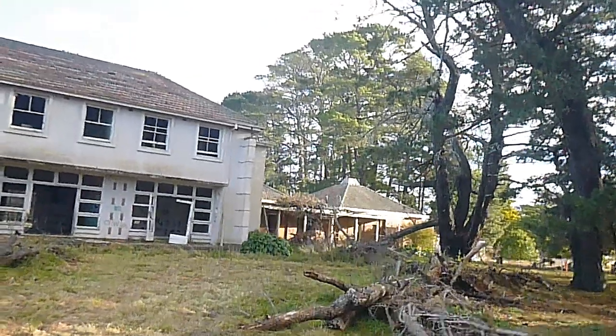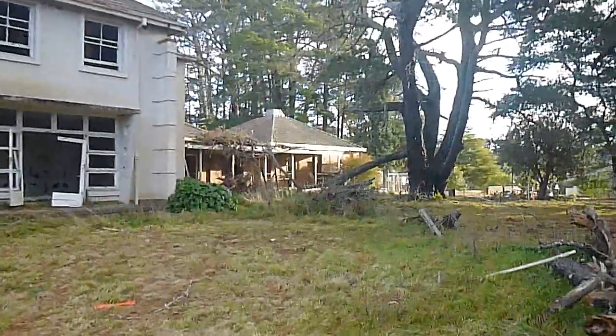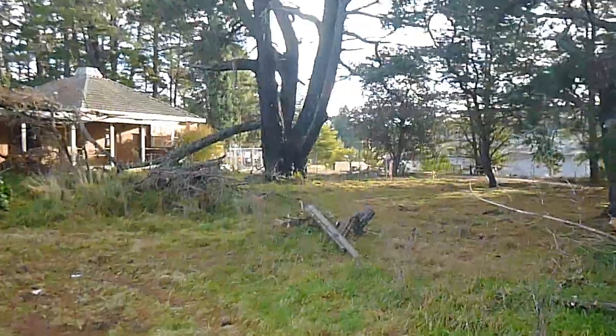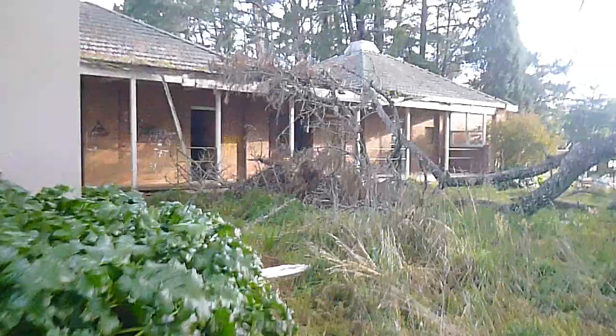Look at the funny roof up on top there. Maybe a skylight? Yeah, see the light coming in? I didn't even notice that last time I was in there. Let's go see if that is a skylight. So these are science rooms. It's like there's blinds up there. Yeah, I'd say it was a skylight.